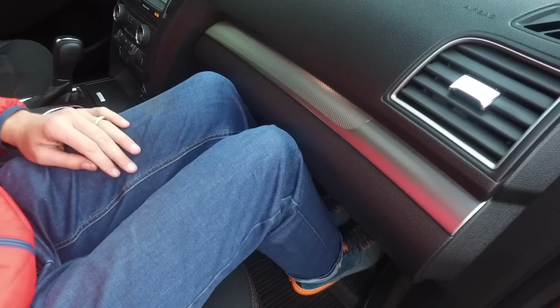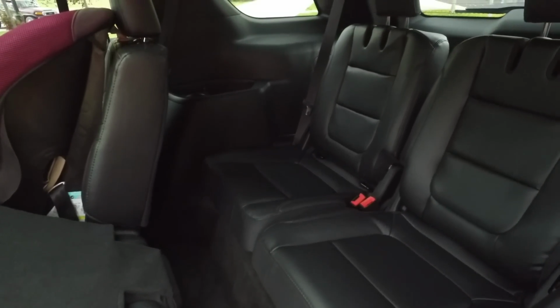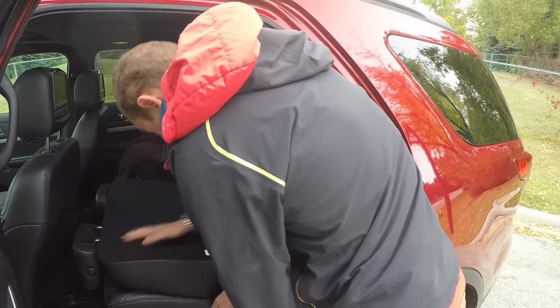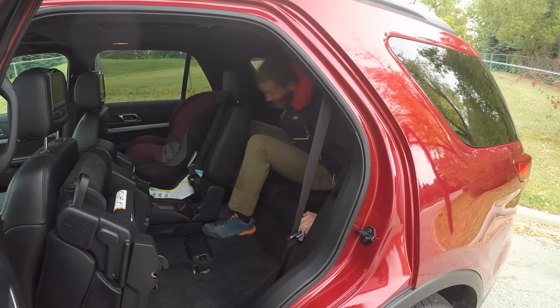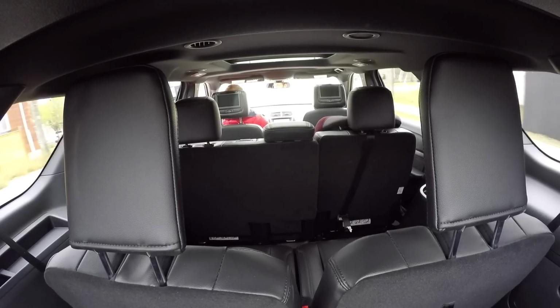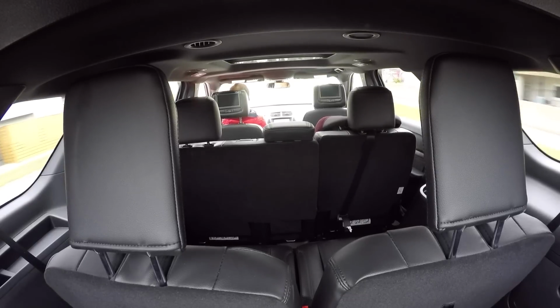The payoff, though, is a third row that is more spacious than many of its competitors. Getting back there is a bit of a multi-step pain, not quite as convenient as we saw in the reimagined Expedition earlier on this year, but once I got there, it was surprisingly good, even for adults. Although I should say that while many in this class offer seating for 8, the Explorer maxes out at 7.